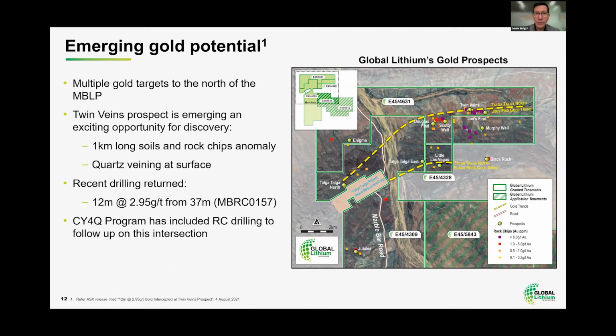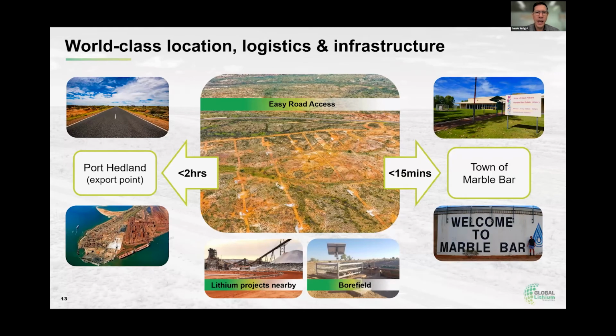I want to touch now on infrastructure and access. I mean, this is dear to my heart as a project developer, and our project is located in a pretty enviable spot when it comes to logistics. Our project is located right next to a sealed road that if we travel 2 hours to the left, we get to Port Hedland, an export port, one of the world's largest deep water ports, and a port that already exports spodumene concentrate. We have quad road trains carting bulk commodities straight past our deposit every day through to Port Hedland. In fact, there's a truck every 15 minutes.